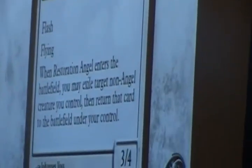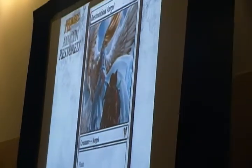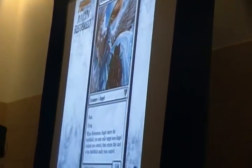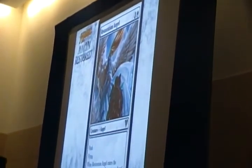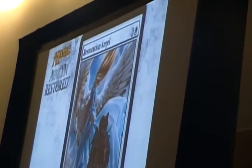When Restoration Angel enters the battlefield, you may exile target non-angel creature you control, then return that card to the battlefield under your control. So this card, post-stag and angel form, in terms of vantage point of what this card was trying to convey to us, we called this Rescue Angel through most of our playtesting. The idea being that at a moment's notice it has flash, it can come in and save any of your other creatures from any number of innumerable harms. It's the enters-the-battlefield spell that's effectively casting, some of you may recognize from years past, and most notably Flicker. We also called this Flicker Angel at many points.